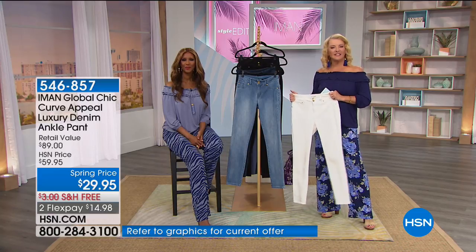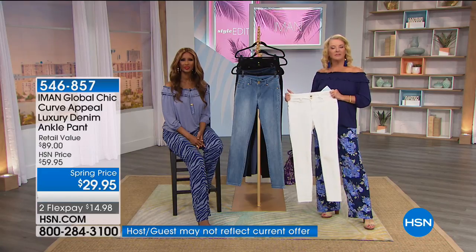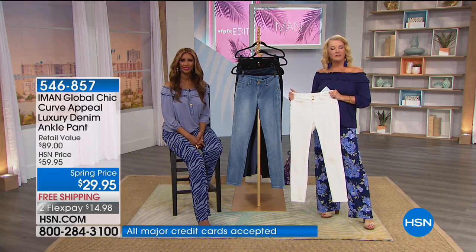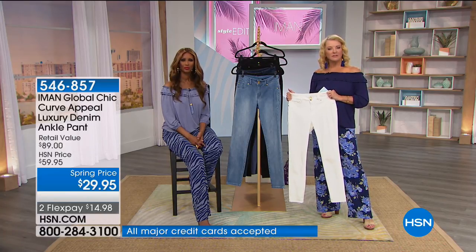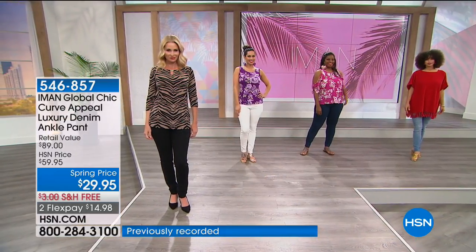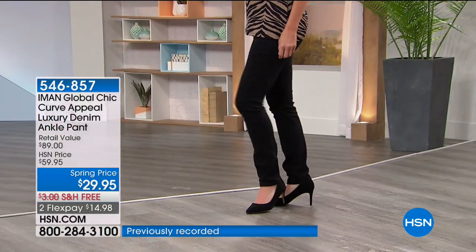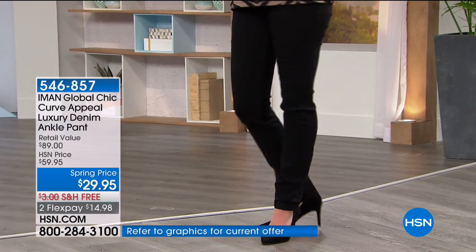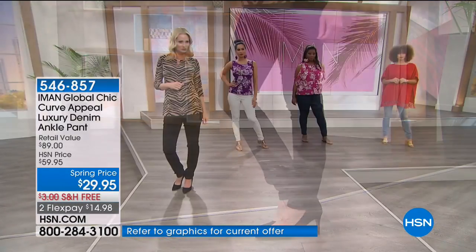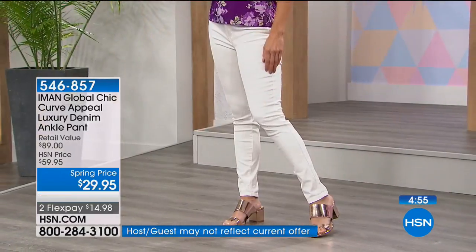You know, I want to say something about these luxury denim ankle pants, because this is something I think you would really appreciate, Iman. I have a friend who has lost quite a bit of weight. She came to my house, and she was kind of depressed because she had gone out and tried jeans in the mall, and she wasn't satisfied. I said, hold on. Let me go get something. I went and got your Curve Appeal. She came back, tried them on. She was so touched. She was in tears, and it brought me to tears.